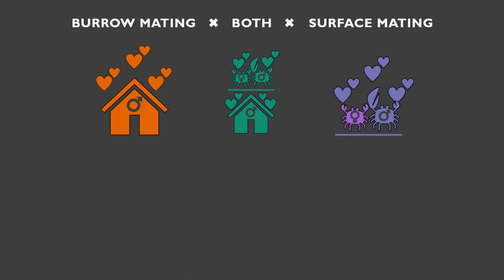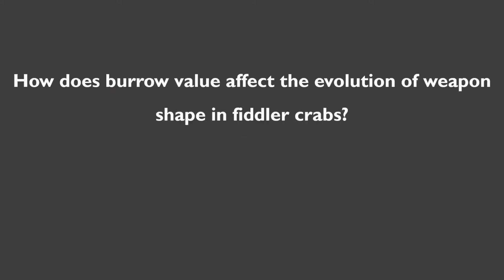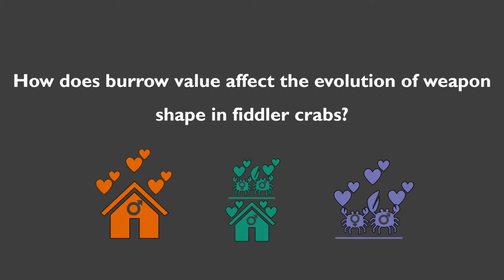For species with burrow mating, the value of the burrow for a male should be higher, since it's used not just as a shelter, but also for reproduction, unlike the burrows of surface mating species. Therefore, we expect male-male competition to be more intense for burrow mating species, and as a consequence, males from these species should also be under higher selective pressure for their claws to be better designed to fight. Which leads us to our question: how does burrow value, according to mating system, affect the evolution of weapon shape in fiddler crabs?